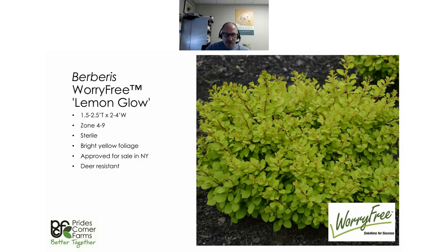So this is the larger cousin of Lemon Cutie. This is Berberis Lemon Glow. Definitely a little bit wider, a little bit quicker growing, but still dense and full. Still the great yellow foliage. Still certified, definitely seed free and sterile. Again, great color in the landscape. This one will occupy a little bit larger place, but it's not so large that you couldn't use it in a container.